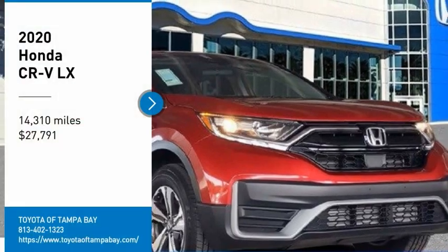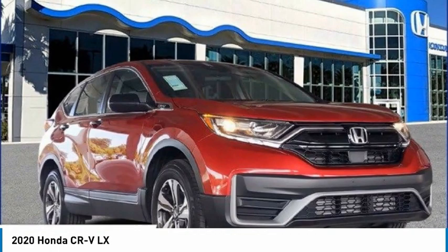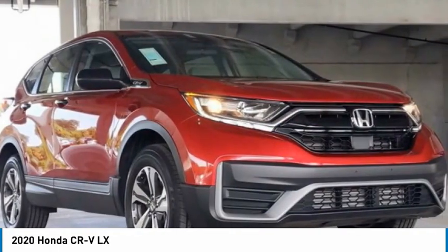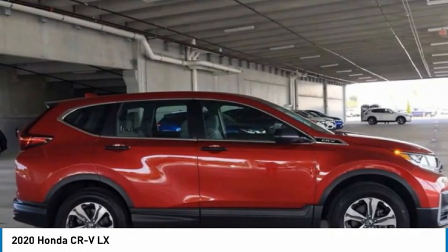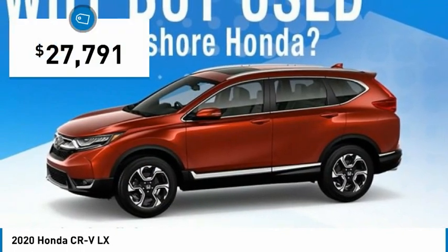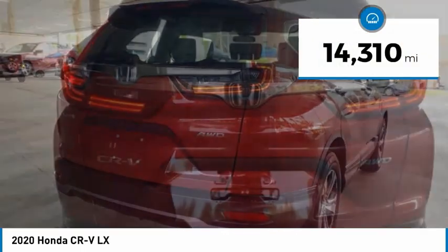We are pleased to show you the 2020 CR-V. CR-V, a top recommended vehicle because of its car-like driving manners, good value, cool technology, and comfy interior, and is priced below $30,000. This vehicle has less than 15,000 miles.